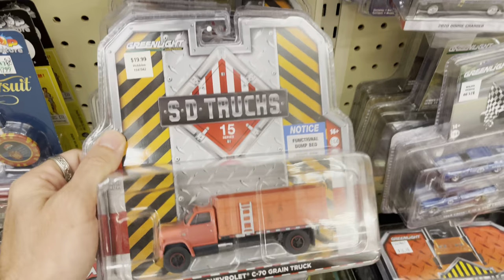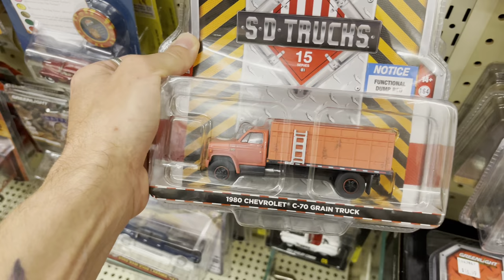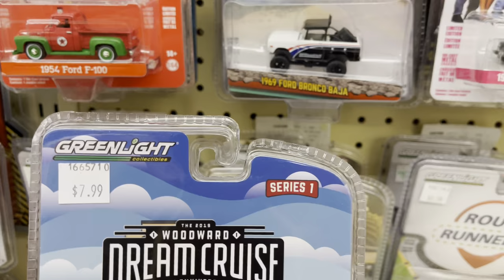Oh, wow. Oh, I forgot to bring back the big greeny Chase. Oh, no. I'm so done buying those. Ooh, there's a really nice Shelby GT500 1967. Wow, still Series 1.